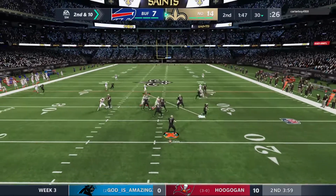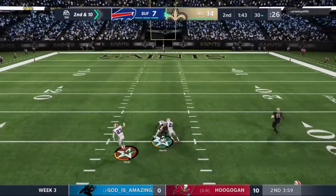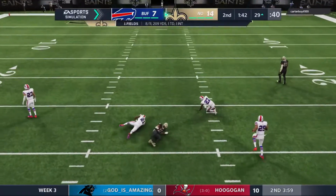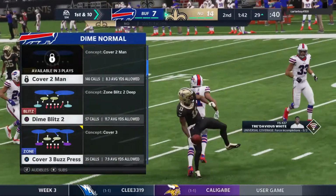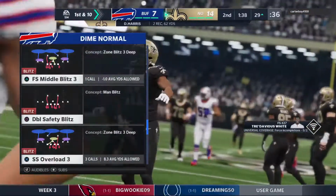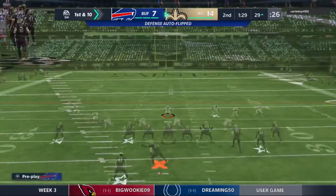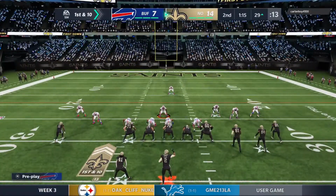On play action, they'll throw. Hills has it over the middle, and all the way down to the 29. It's a big play there for the Saints. 41 yards. First and 10 at the 20. So now the big play has them all the way inside the 30, 1st and 10.